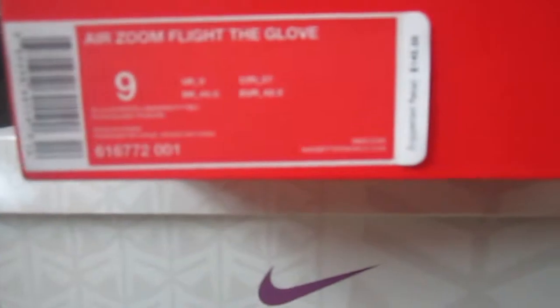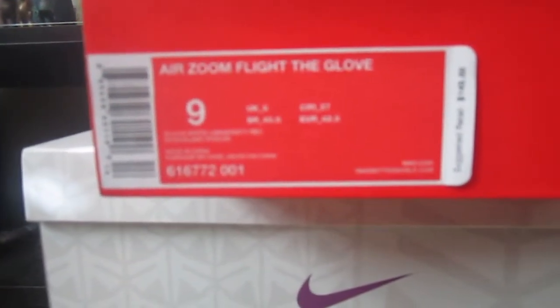There's another unboxing that we're doing right now. Air Zoom Flight, the glove.